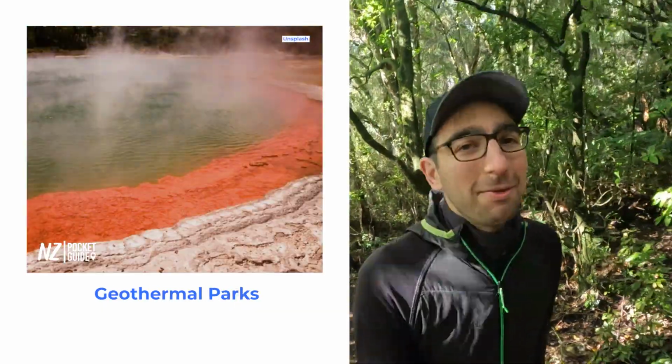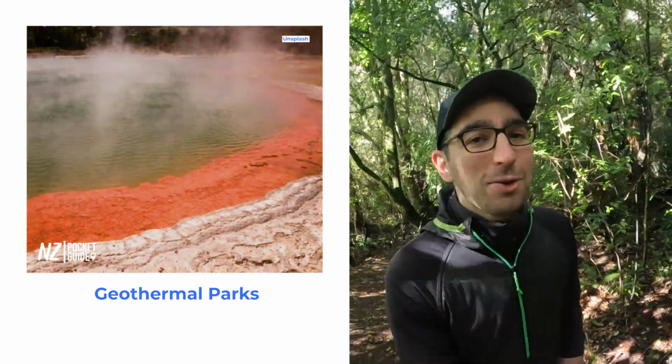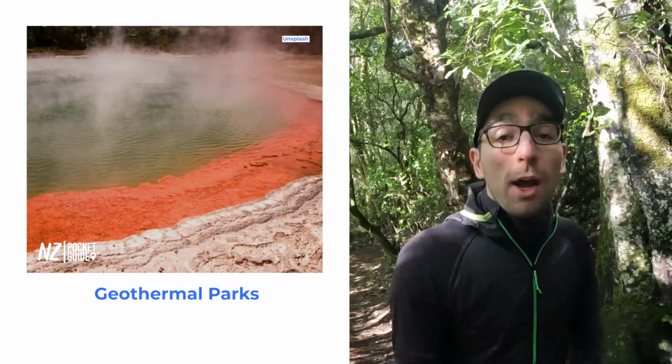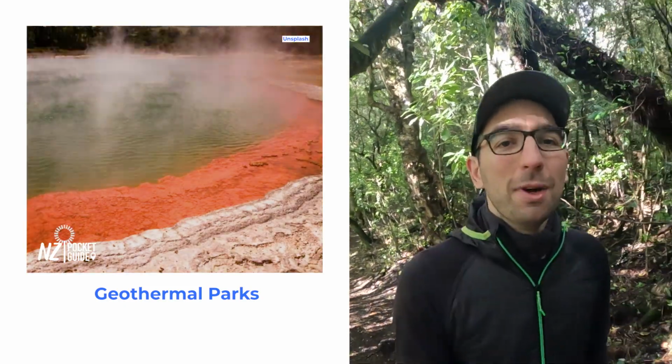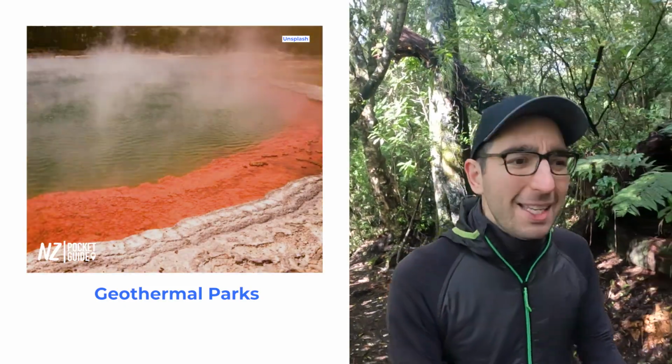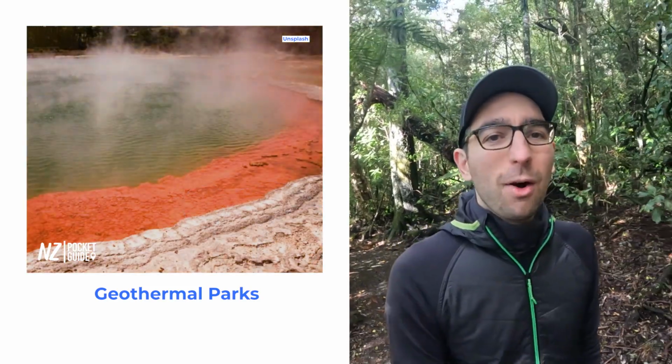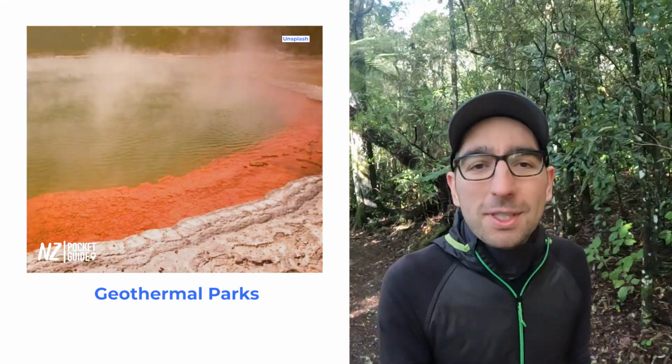Alright, let's talk about something a bit more accessible now, and that's all the geothermal parks of the northern end of New Zealand. Around the town of Rotorua, you'll be able to witness basically the inner workings of the earth in action. It's quite amazing, all the different bubbling mud pools that you'll be able to see.